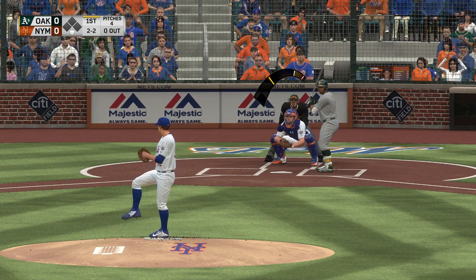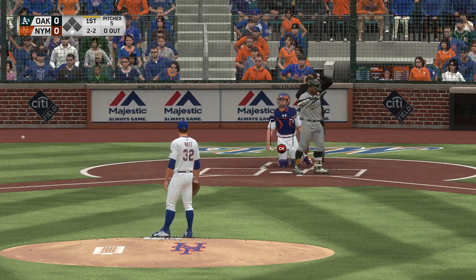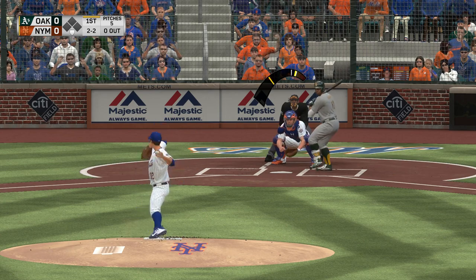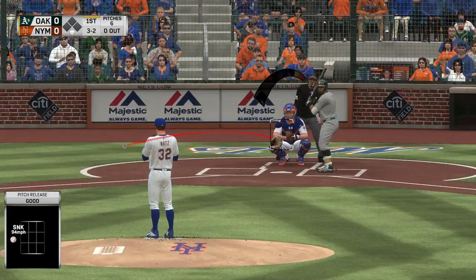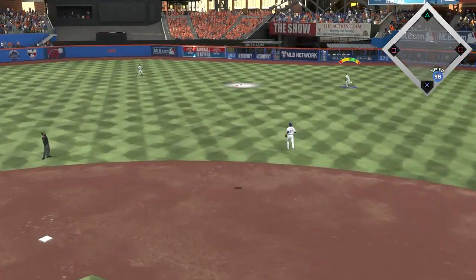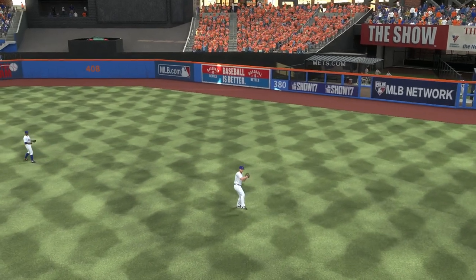Into the windup, here comes the 2-2 pitch. And this is fouled at the plate. Now another 2-2. And this misses, so that'll fill the count at 3-2. Ready to deliver the full count pitch. Lofted in the air out toward right center. On the move is Bruce. He's got it, one away.